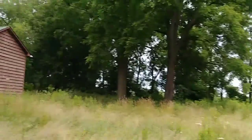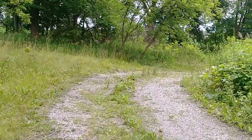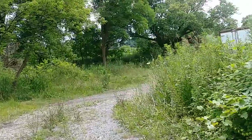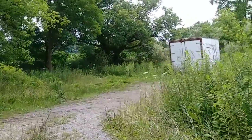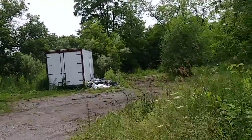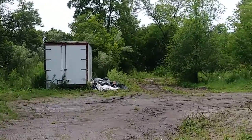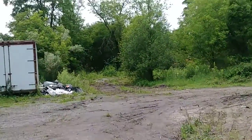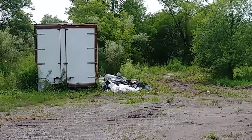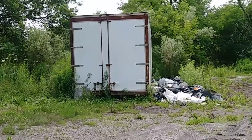So as I pan across to the back here, there's a driveway that comes in off of Concession 14, which is actually where I am, along Concession 14, I should say, in Markham. And there has definitely been some development, in the sense that things have been torn apart here and such.